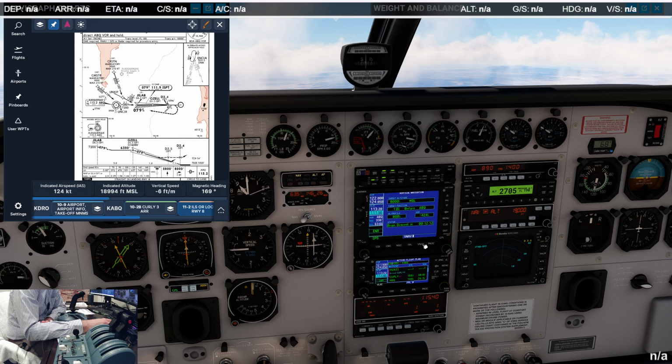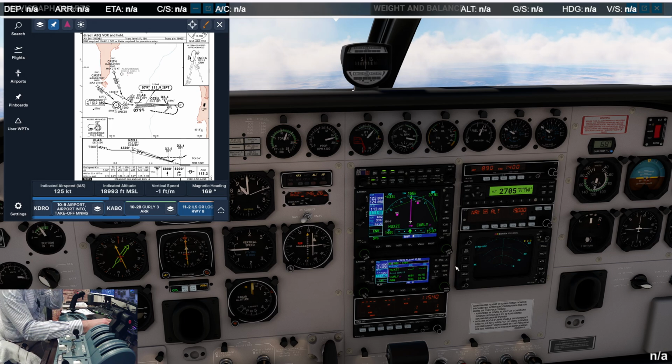Good. 12 minutes. So let's go ahead and replace the field up there, and let's replace it with vertical speed required. So once we get to 800, that's when we begin our descent.